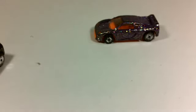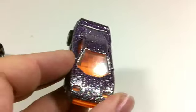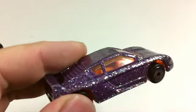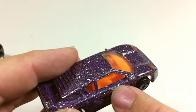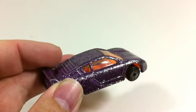Next up is this purple guy. He's the last one. And this one's sparkly. There's an interesting thing on this. Can you see this? Let me see if I can focus. It may not show up on the video, but see that chip right there? I don't know if you can tell, but that's really thick paint. That's some thick paint on this thing.